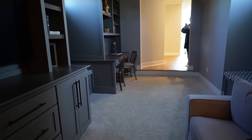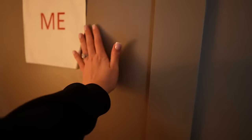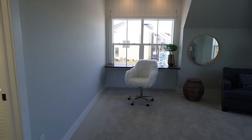But as you guys can see, that sign on that wall, it says push me. And guys, literally, I was not expecting this at all. So it's a whole other bedroom. It's a whole bedroom, a huge bedroom, by the way, with its own bathroom.